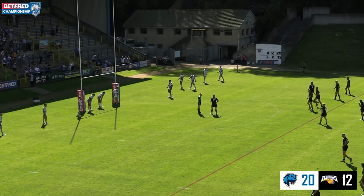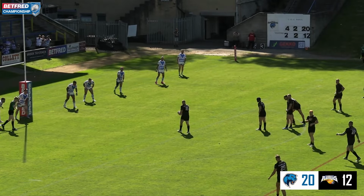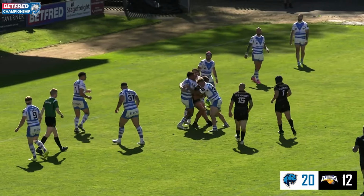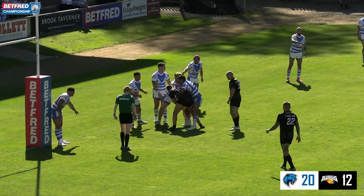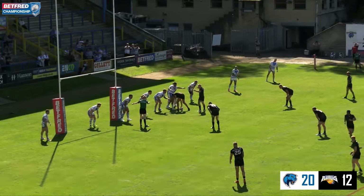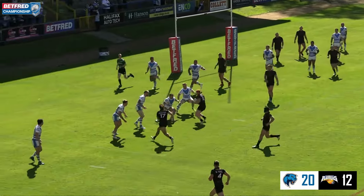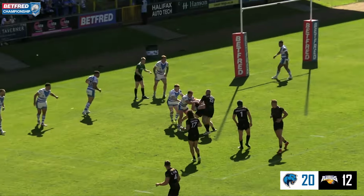And Barrow have a penalty, 10 yards out. Massive opportunity to get back into this game. Here's Gillam. Good contact by Tangata, held out by Hurd. Barrow have a full set of 6 now. That's the danger area here. Here's Walker, finds Wood. Sets back on the inside, but good tackle there by O'Brien and Davies.